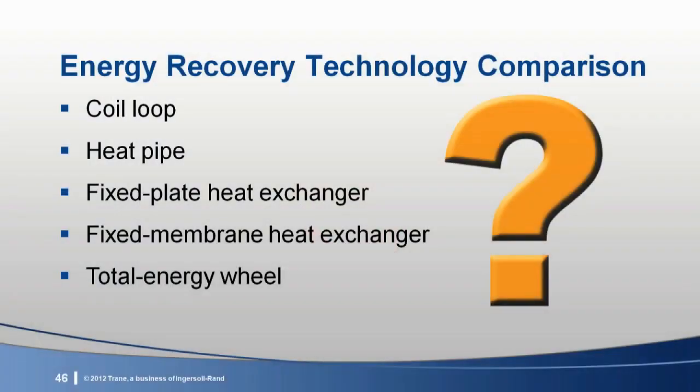There are various ways to recover energy from the exhaust air to pre-treat the incoming outdoor air. I will briefly review each energy recovery technology and how well each will recover energy to cool the air in the cooling season and heat the air during heating. Then I'll go over the energy cost of each.